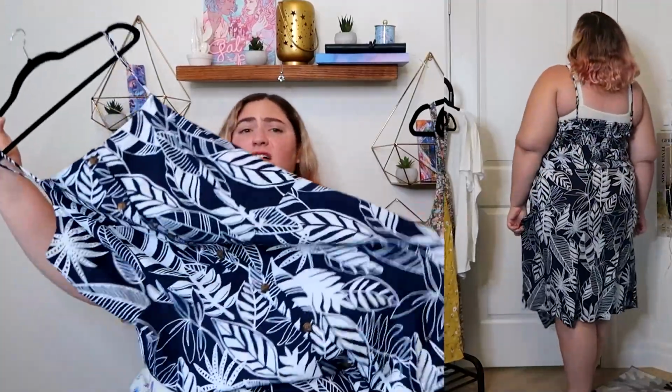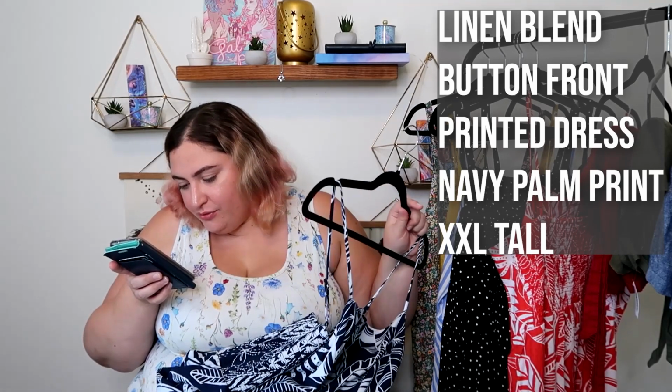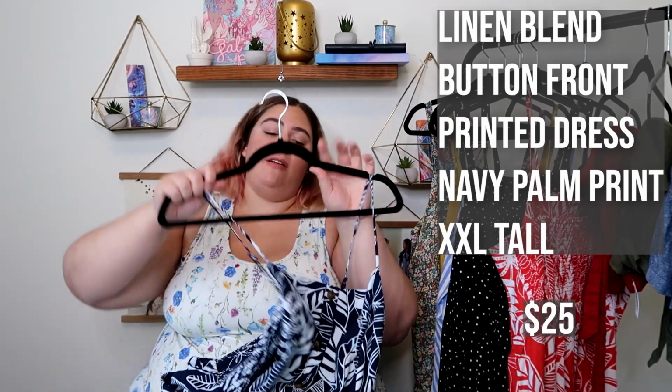a navy blue color. Again, same thing. Love the fit, the pattern, the color. It's the same thing as linen and viscose blend. It's very heavy. It's basically identical to the red one, just it's in navy blue. And I still love it. This is the linen blend button front navy palm print in XXL tall, and it was $25.